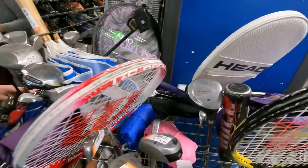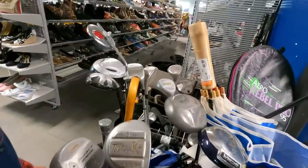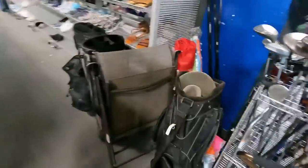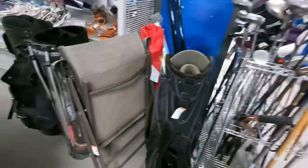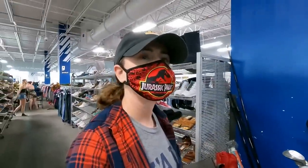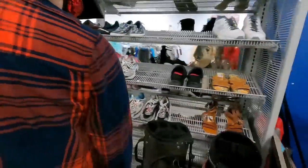Got a bunch of Rams. Got a Master WB, Master Grip. Not really seeing anything in terms of the clubs. Got a couple of bags over here. Got a Nike cart bag going for $9.99. It's a pretty good deal. Nike cart bags are pretty sweet. Although we don't really sell very many cart bags at the flea market. No. Usually it's stand bags. Yep. But what else we got over here?